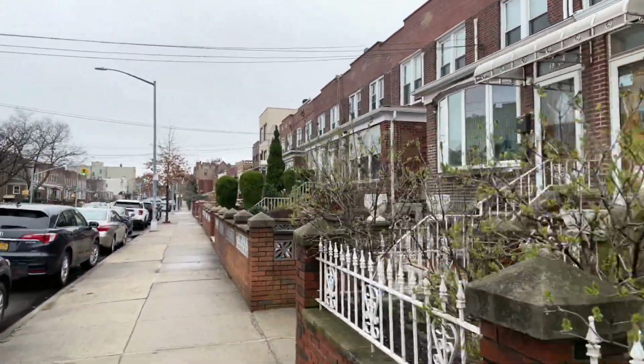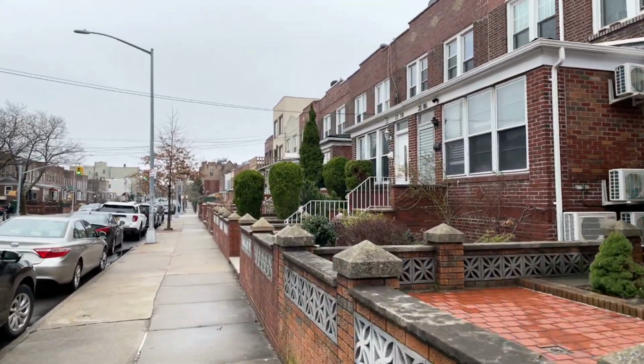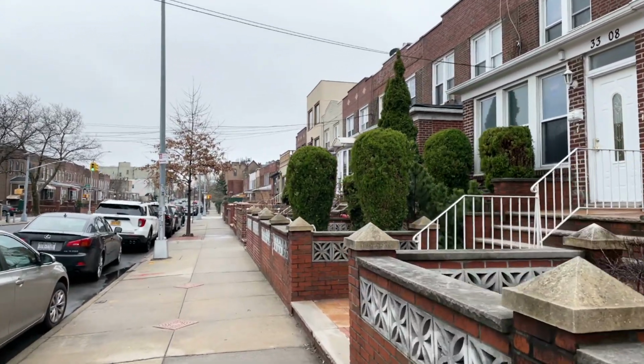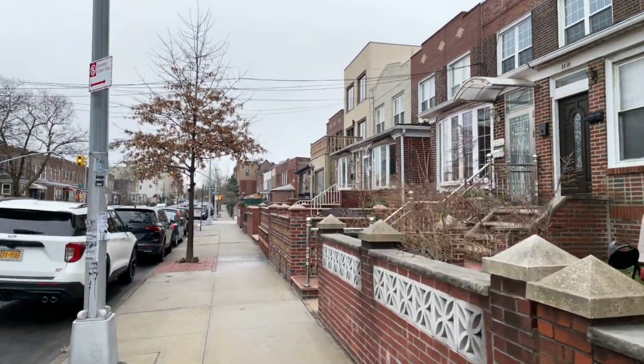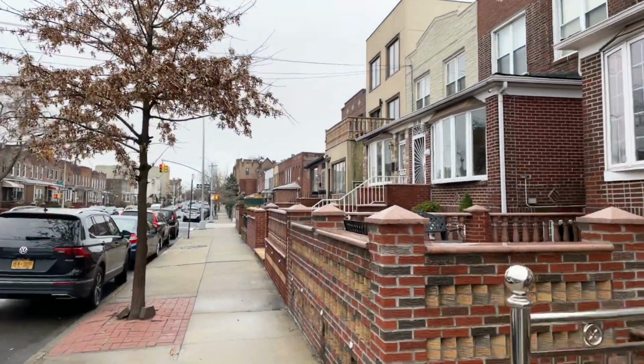So once you get off the main drag, Astoria is a pretty residential neighborhood. You know, you got Ditmars, you got 31st Street, you got Broadway. But besides that, this is a pretty nice residential area to live in. I would definitely consider moving here someday.